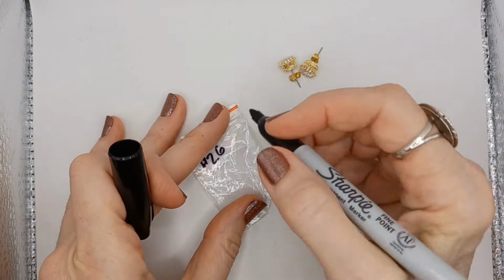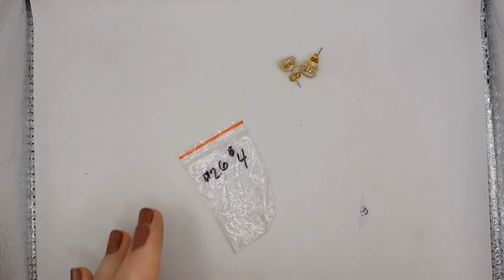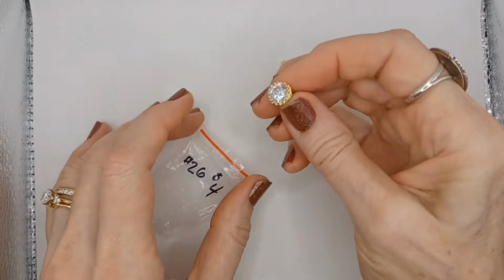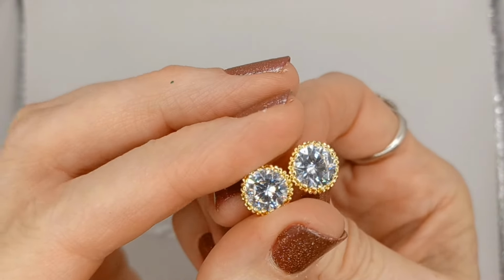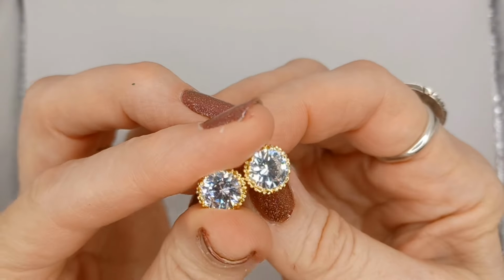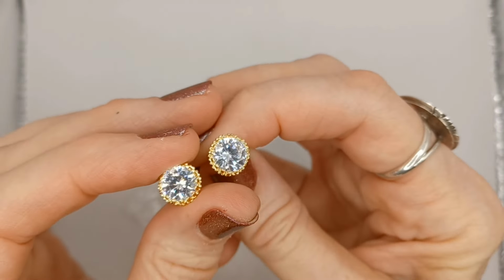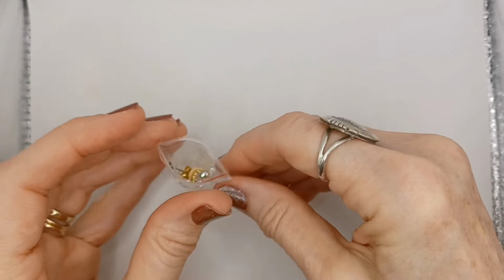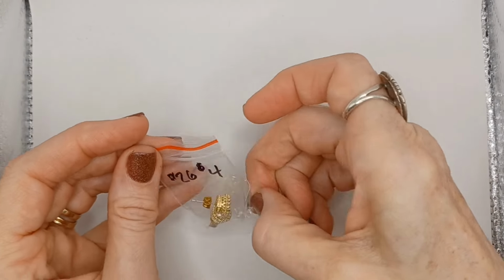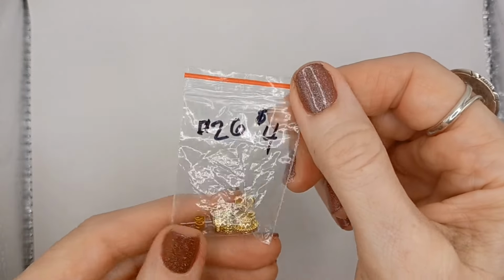And we'll just do those for $4. Very sparkly and very, very pretty. You can see all the colors. Well, hopefully it's coming across on screen. There are so many colors from the refraction on these crystals. Beautiful. And there's not a maker's mark on those, but they do look either new or very lightly used.